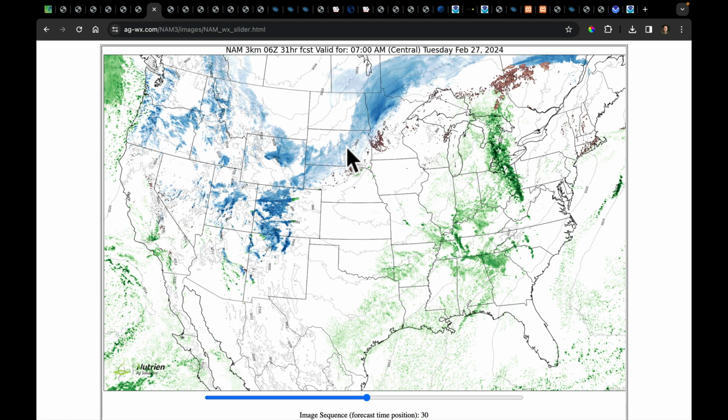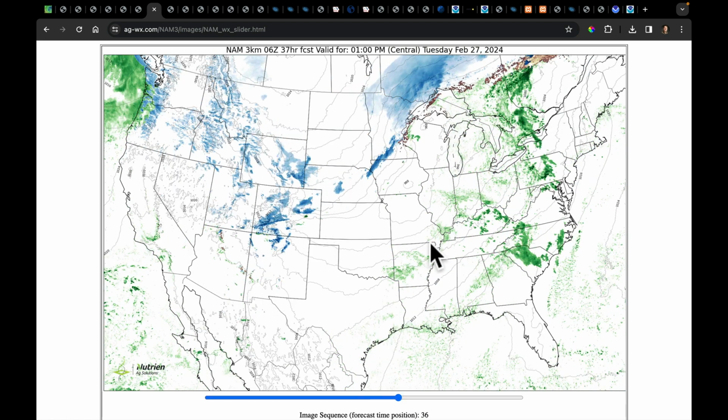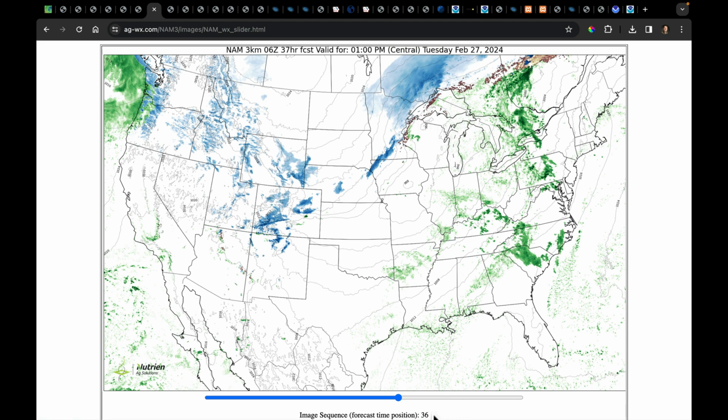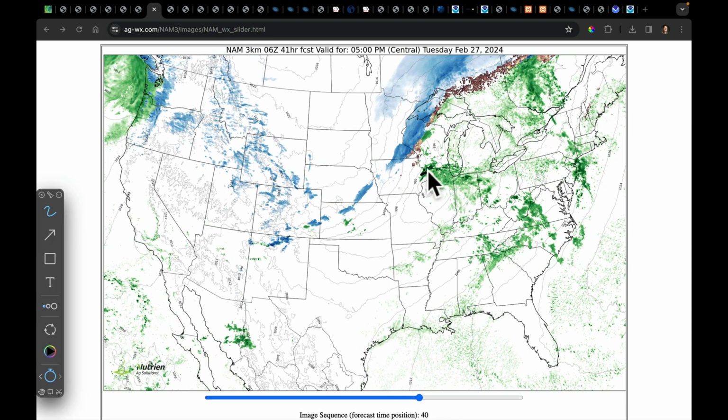Already the conversion over to snow here, all the way down to the Front Range, back up to the Red River of the North, even northern Minnesota here. And then we play this forward. So can you see the two lows? There's one here, and there is one there. And as the model opens that up, the warm front right in through here is where I'm concerned about the risk of severe weather. Now, the main cold frontal boundary is tucked away on the northern low.